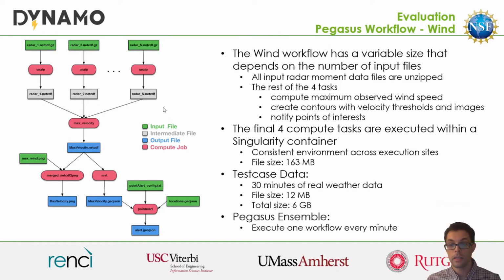These 4 tasks are executed with a Singularity container that has a size of 163 megabytes. The test case data we use are 30 minutes of real weather data, and the individual file size is 12 megabytes, while the total size of the entire dataset is 6 gigabytes. The Pegasus Ensemble Manager is executing one workflow every minute.